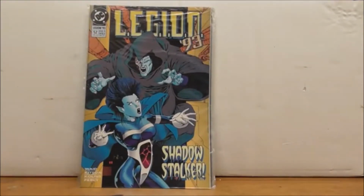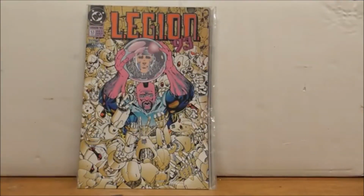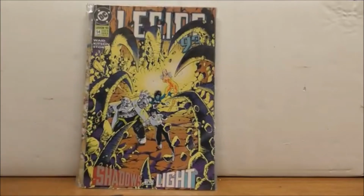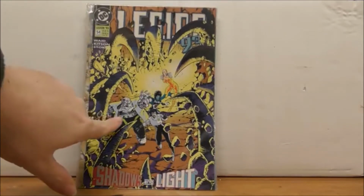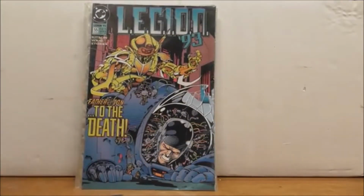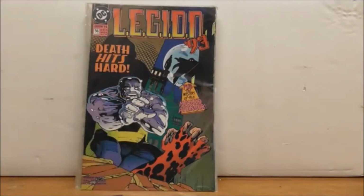Shadow Stalker. Yeah, maybe her name was Shadow Lass actually. I think the future version of her is called Shadow Lass, I'm not too sure. There was a Khund in the Legion. And that big hulking thing there, she's actually a lady. I can't remember her name now. Oh, it wasn't Prism. But she's got a great big rock bloke who's her boyfriend. Not Bertrand Dib, but a similar looking kind of person.